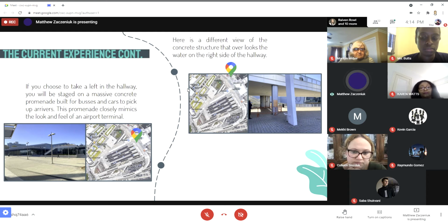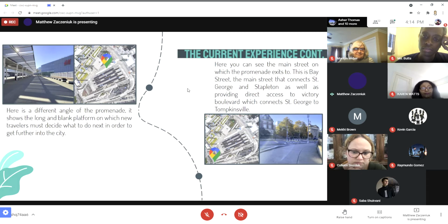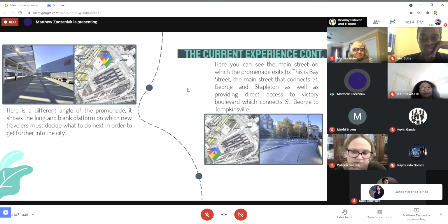If you choose to take a left in the hallway, you will be staged on a massive concrete promenade built for buses and cars to pick up arrivals. This promenade closely mimics the look and feel of an airport terminal. On the left side is a different angle of the promenade. It shows the long and blank platform on which new travelers must decide what to do next in order to get further into the city.